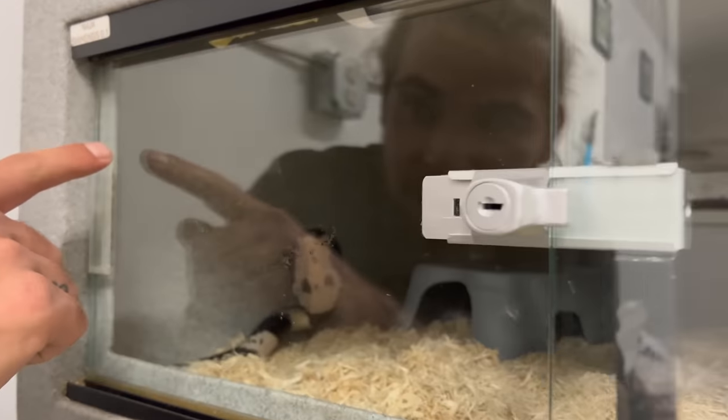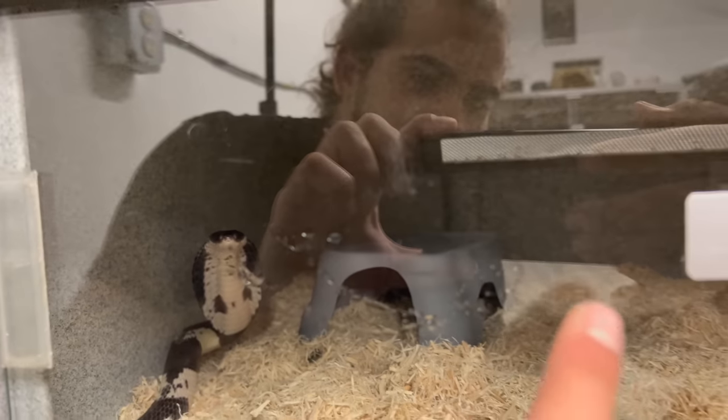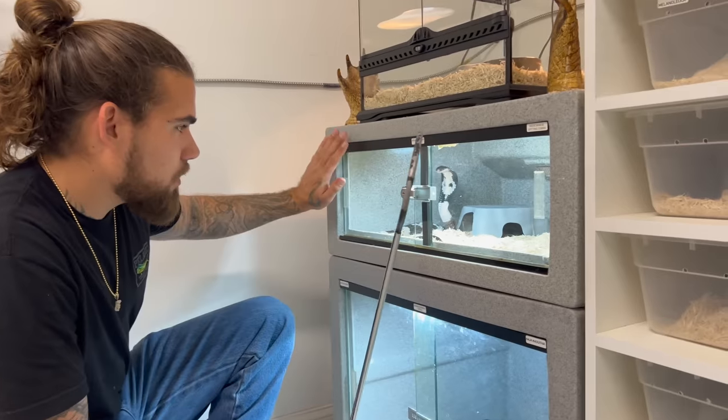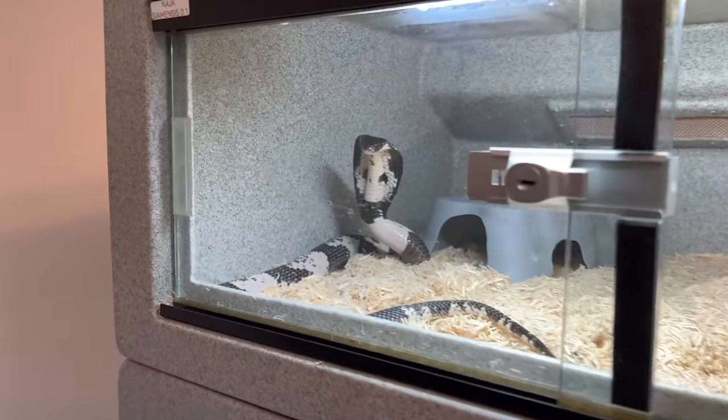But look at this. This is actually my black and white spitter. And you can see if you back up, look at the venom on the cage. All that right there is venom. You can see it's actually a clear venom. All right, let's feed this crazy cobra. And this black and white spitter, look at this guy. He's so crazy. Look at all that venom right there. We're gonna feed this guy next. I'll actually let Happy feed this guy because I don't wanna get spit in the eyes.